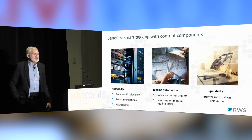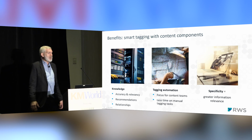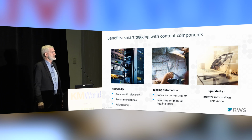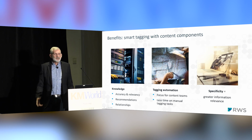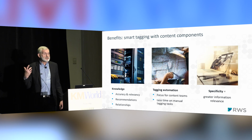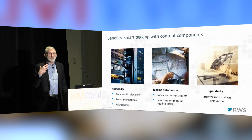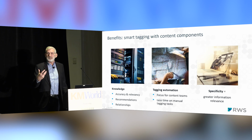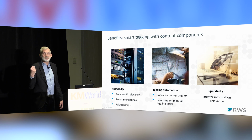So to start to summarize, what are some of the benefits that we see with smart tagging, working with these content components? Probably the biggest thing is accuracy and relevancy. Authors spend much less time trying to figure out the semantics or perhaps figuring out some of the tagging that's required for search engines and discovery. We also see much improved recommendations. And in a longer topic or discussion, I talk about how recommendations can help improve, for example, preventive maintenance. How can we prevent that error from happening and so forth, having information about the device and so forth. And finally, those relationships that I was talking about.